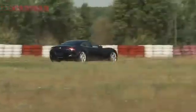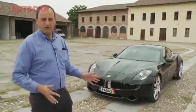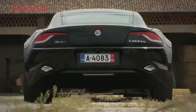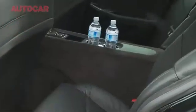I think the best way to look at this car, at first at least, is to look at what it isn't. What it isn't is a great driver's car. It was never meant to be one of those. It's not a sports car. They say that the target car is the Mercedes CLS. They don't even say the AMG version. It's a CLS. So it is a grand touring car. In that regard, it does have some problems.